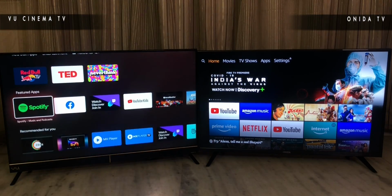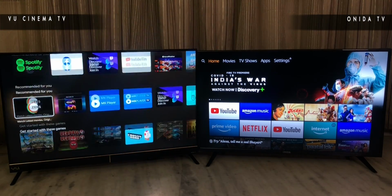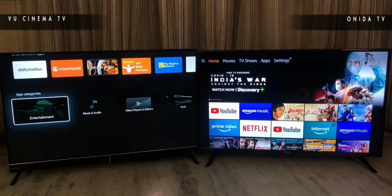In fact, it has the largest app support for any smart TV. Android TV OS is undoubtedly the most popular one. It's on almost every smart TV, leaving out Samsung and LG. However, the Fire OS is limited to only a few brands.